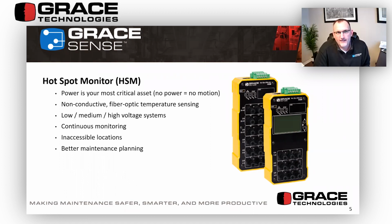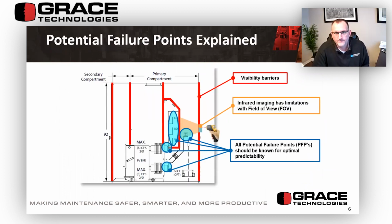We do that. The hotspot monitor uses non-conductive fiber optic temperature sensing. It can be used in low, medium, or high voltage systems. And it does continuous monitoring of the hotspots or spots that we're trying to measure. And it's ideal for inaccessible locations, and it offers better maintenance planning for the customer.